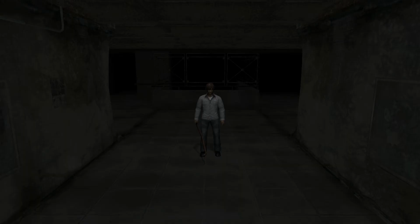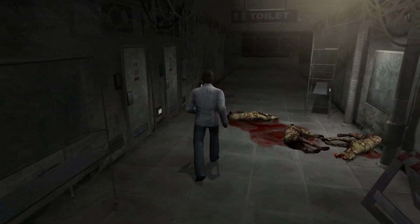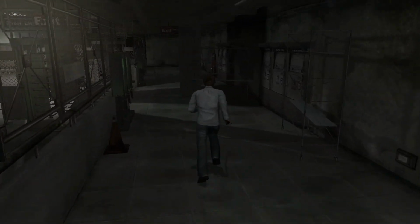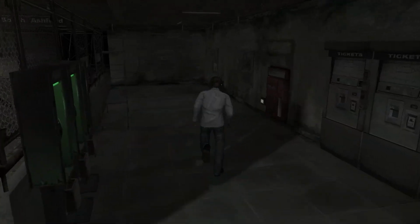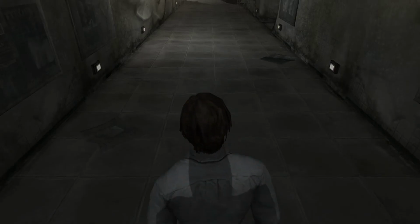Let's see what's along here first. Or is this back the way we came? No, this isn't back the way... No, it is. Did we get turned around? Yeah, I've looped around. It's fine, we can just go back. I suppose that's part of the location. It all looks kind of the same in its weird greyness. There's phones here. Payphone, but it's broken. So we can go through here.